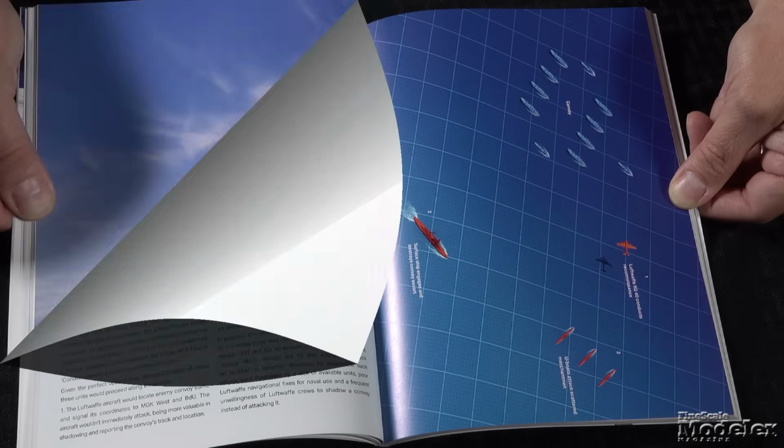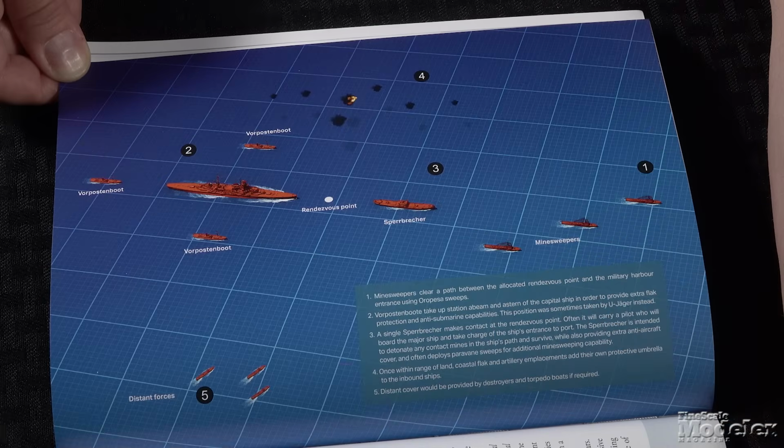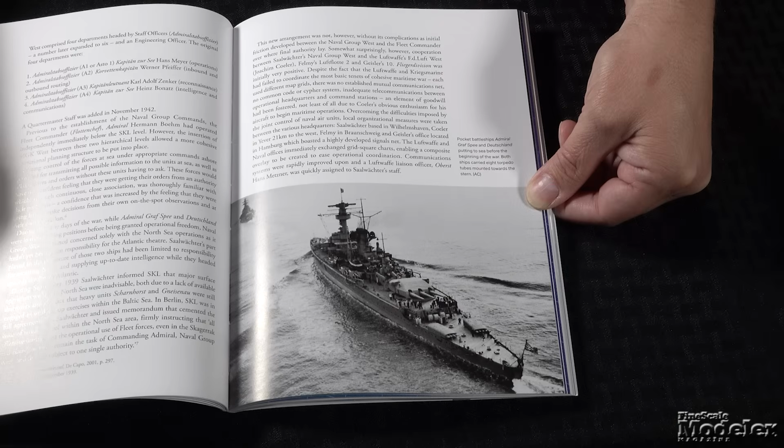protect the fleet. Featuring stunning artwork by Jim Laurier, along with 3D diagrams, maps, and archive photos, this 80-page softcover book explores Germany's commerce war, from the Graf Spee cruise and Bismarck Rhine Exercise mission to the daring Channel Dash retreat from Brest.